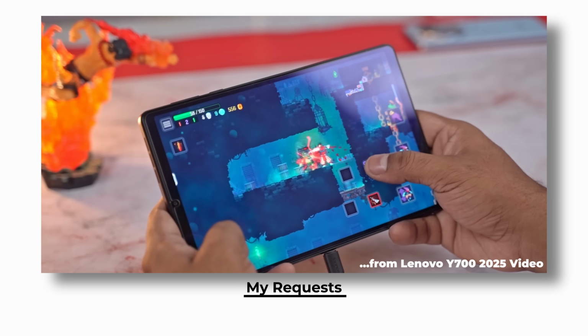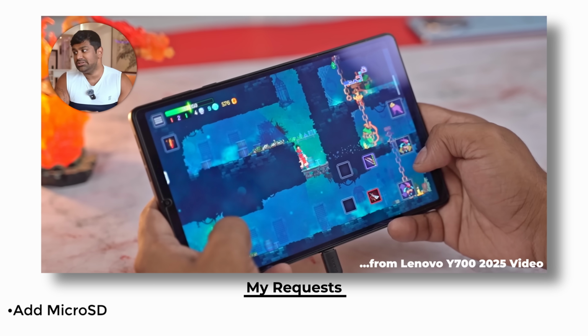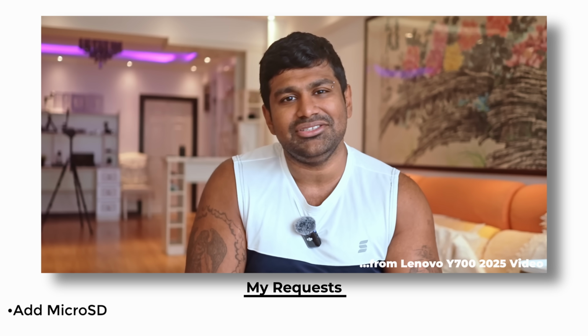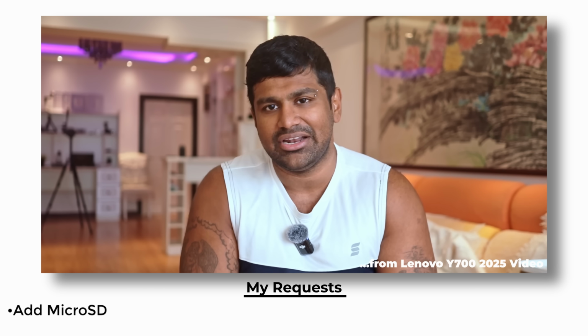It just feels so damn stupid for a brand to remove microSD on a product like this. Okay, not really stupid, they sell more 512 units, I get it. From a business perspective, maybe in the short term it helps them, but looking at this as an end consumer, it's probably the most disappointing thing about the 2025 Y700 for me.